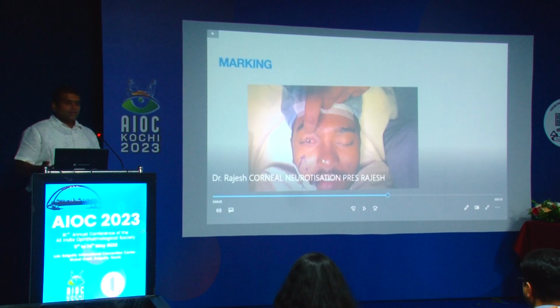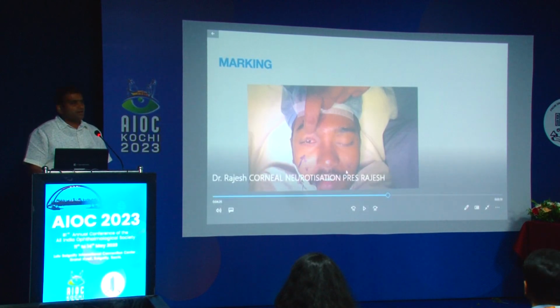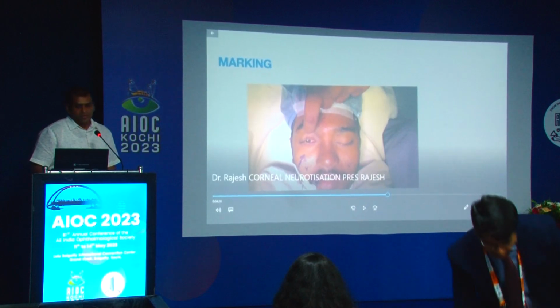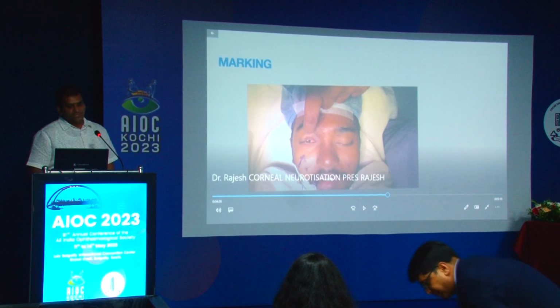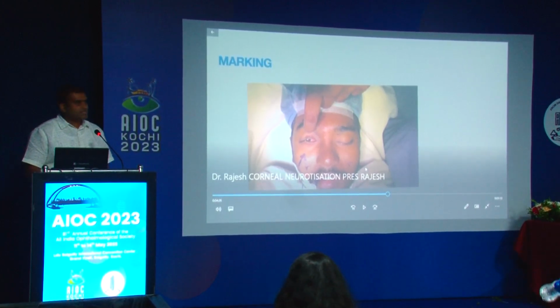So there are multiple donors that we can choose. We have the supratrochlear, supraorbital, infraorbital. So infraorbital would run from here. We choose the supratrochlear and supraorbital because sensations in this area are expendable, whereas if the infraorbital is taken, we compromise on loss of sensations to the upper lip, which is pretty important, especially when sipping hot fluids and everything.